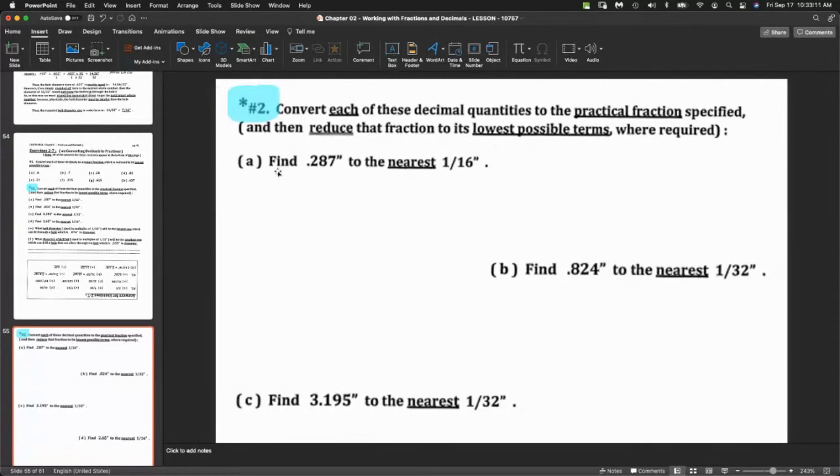So take a look at this question here. It says find 0.287 inches to the nearest 1/16th of an inch. I'm sure many of you have a background, either professionally or casually, in some type of trade, including me. Maybe you did some work in carpentry or tool and die, or machining, or mechanic work. Back in the day, I used to work on machines and small engines. I never really saw a conversion to the nearest 16th of an inch because I wasn't doing that level of precision. But this is a very common thing to know how to do.